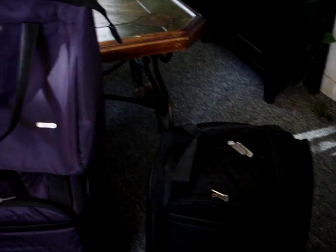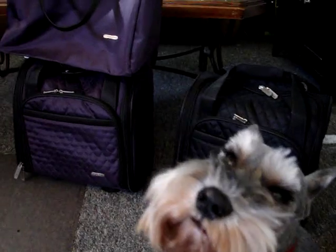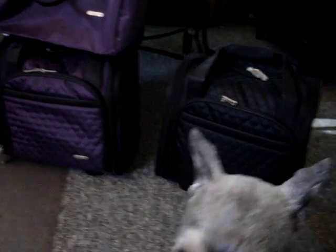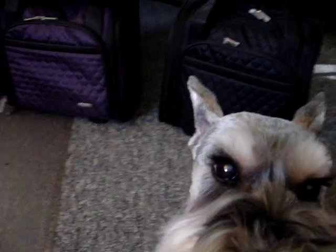So I'm going to tell you a quick story as to why I got these bags. Indulge me please if you want. I'll let you look at the cute puppy while I'm telling the story. So I don't travel a ton, but when I do, it's nice to have something that's nice and compact and meant for traveling, other than just a tote bag.